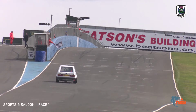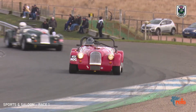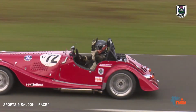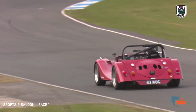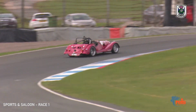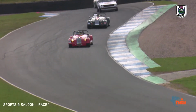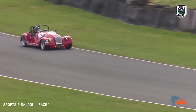Another exemplary display then from the Scottish Classic Sports and Saloons Championship in association with the Edinburgh Watch Company. A much more refined, much more gentle affair with the Classic Sports and Saloons. A lot of respect, a lot of fair racing going on between the different drivers here, and a beautiful sight and sound to see them on track yet again for another bumper season of SMRC racing.